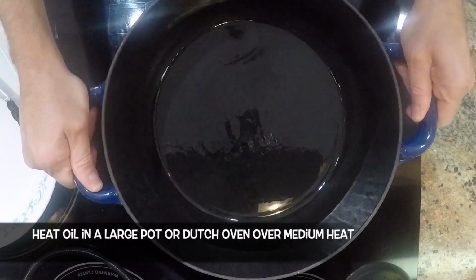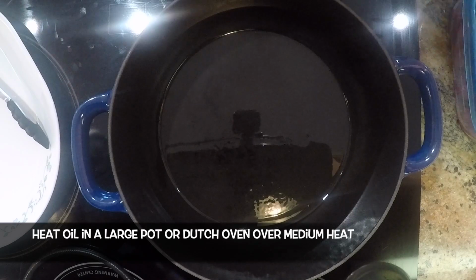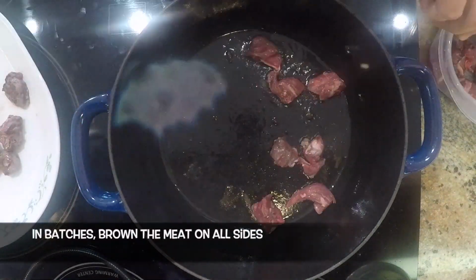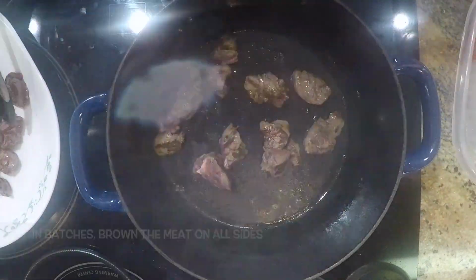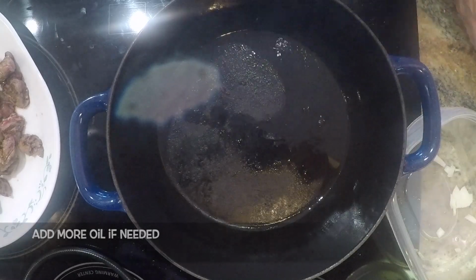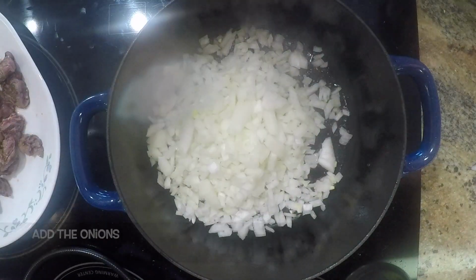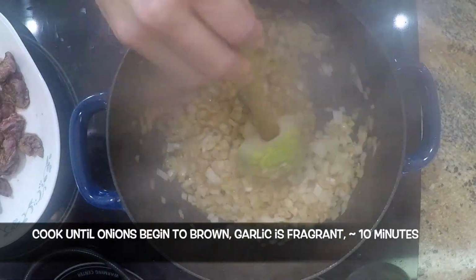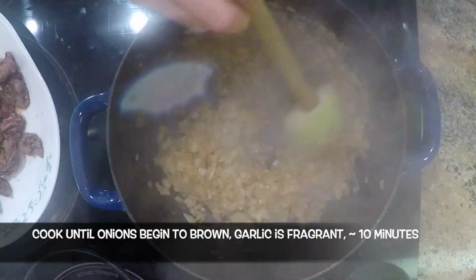Heat the oil in a large pot or Dutch oven over medium heat, season the meat with salt and pepper, and then in batches brown the meat on all sides. Reserve the meat to a plate, add more oil if needed, add the onions and the garlic, and cook until the onions begin to brown and the garlic is fragrant, about 10 minutes.